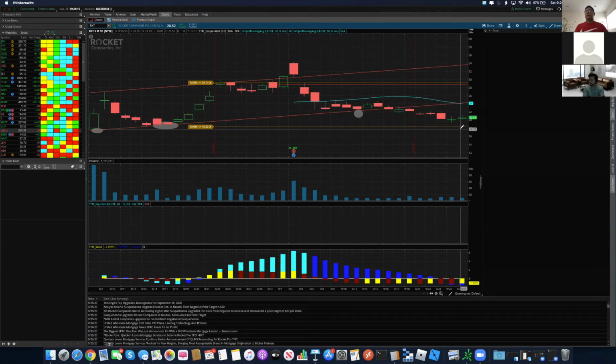The way I play this, I want to cover my position so I can collect the premium while my stock is taking unrealized losses. Then whatever premium I collect, that at least will cover my losses a little bit, right? Now, if Rocket keeps going sideways as I'm taking more premium, then it's a good play. And then eventually if Rocket goes up, then I will make money on Rocket. Does that make sense for everybody?